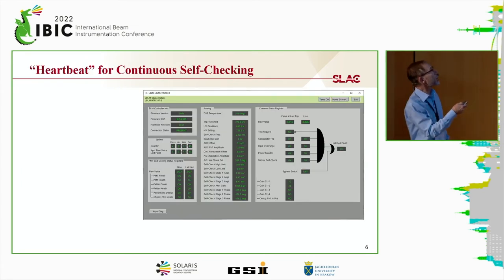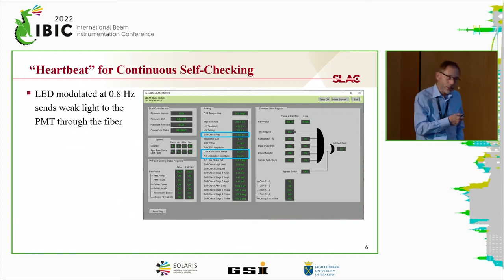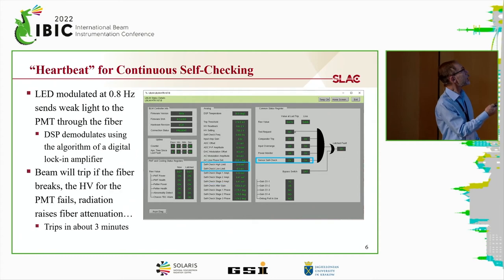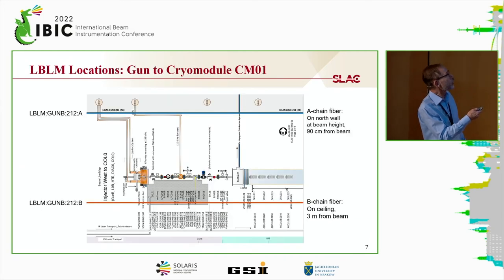I mentioned this self-check. This is an LED modulated at 0.8 hertz, which is sending weak light to the photomultiplier. That's below any beam rate. It's not going to be seen for any other reason. So there's a digital signal processor that is demodulating that using the technique of a digital lock-in amplifier. So it takes very little excitation to see it. The beam trips if the fiber breaks. The beam trips if the high voltage fails. Radiation raises the fiber attenuation. Anything at all that goes wrong here will trip the beam.